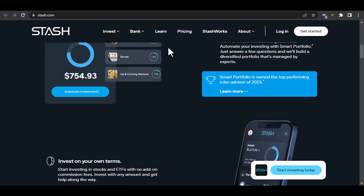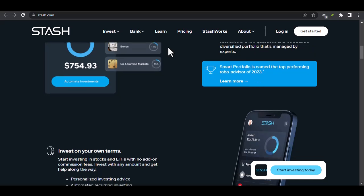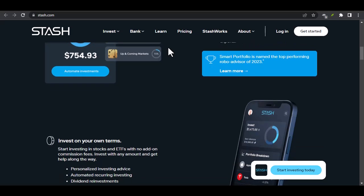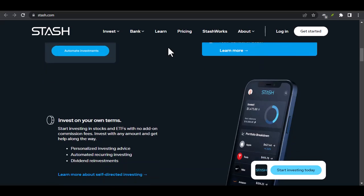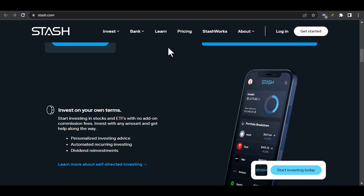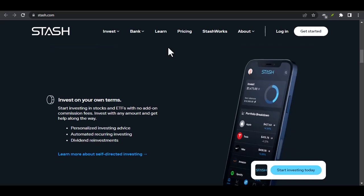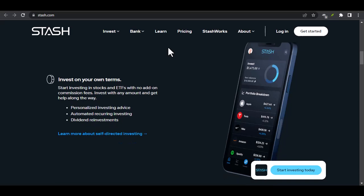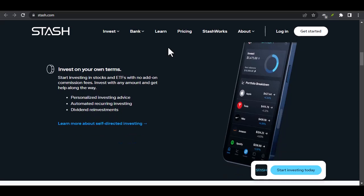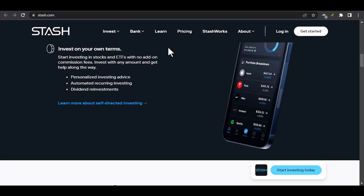Section 1: Understanding withdrawal options. Stash offers a few different ways to withdraw your money. Let's break them down. Direct bank transfer. This is probably the most common method. You simply link your bank account to your Stash account and initiate a transfer. The funds should arrive in your bank account within a few business days.